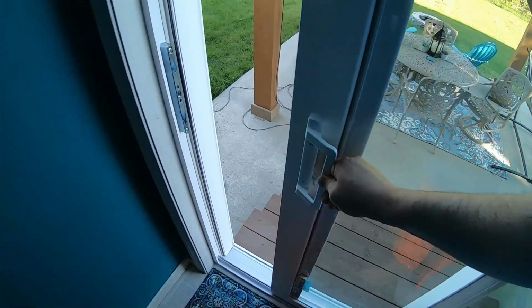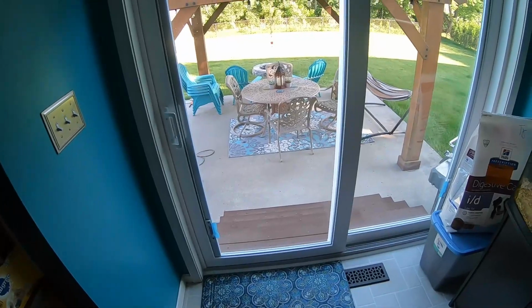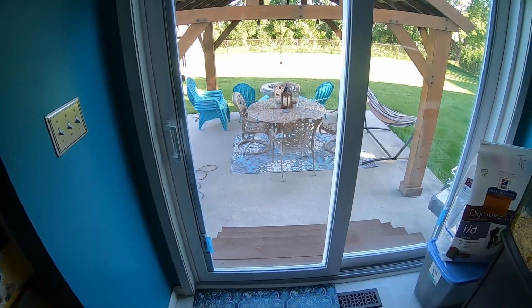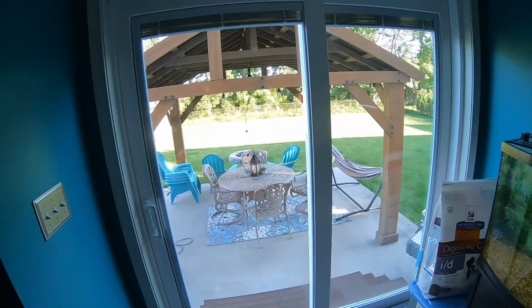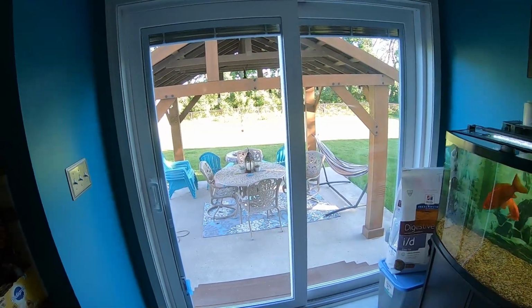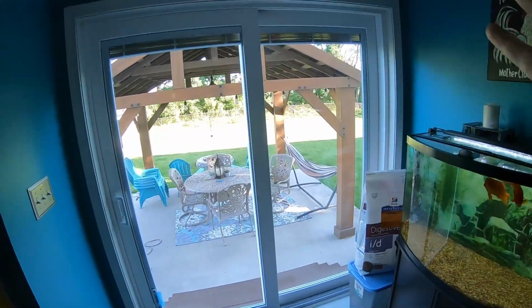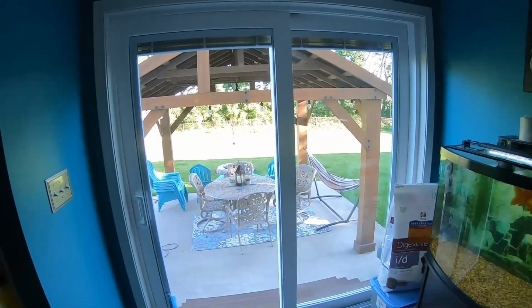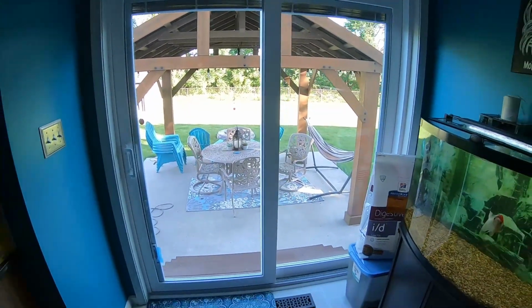All right, so the positive side of that is you get to see the sliding ability of the door. So again, this is a couple days later. We really do like the openness of the windows without having the grid lines in the windows, and without having the vertical blinds tucked in the corner. There's a great openness. The cats love it, the dogs love it, we love it.